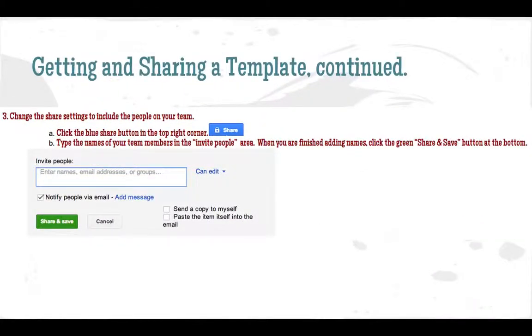The sharing settings you'll need to share with the people on your team. In the top right corner of your document, you'll click the blue Share button and then click under Invite People, type your team members' names in, and you'll click Save and Share and then Done, and then everybody else on your team will have access to your Book Look graphic organizer.